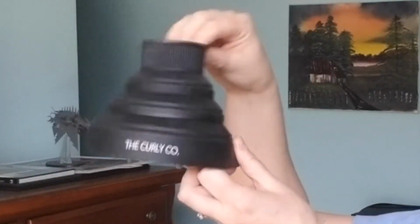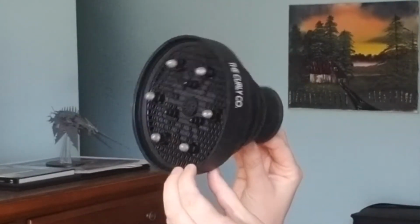I'm gonna go ahead and go off camera now, let my hair dry for an hour, and then when I come back, it's diffusing time. It's been about an hour and a half, so I got a little bit of extra drying time in there. I'm gonna move on to diffusing. So I'm using my Revlon blow dryer, and I have been absolutely loving my TheCurlyCo diffuser. This thing is awesome. So here we go.